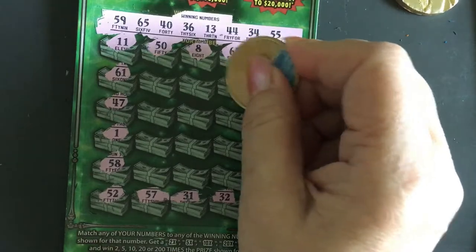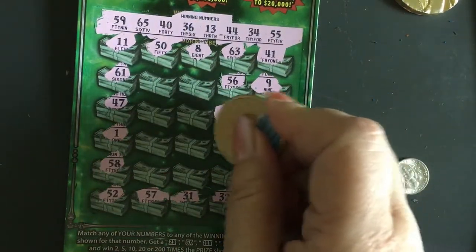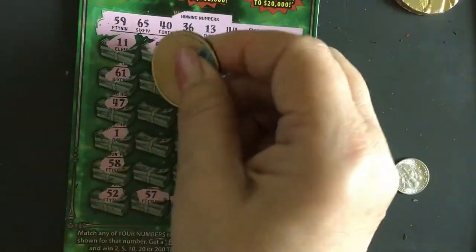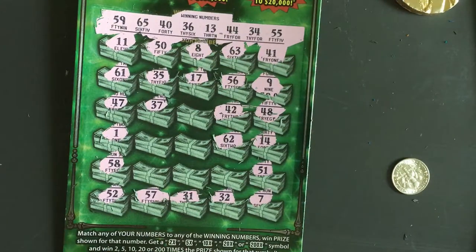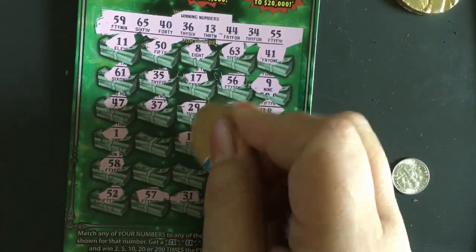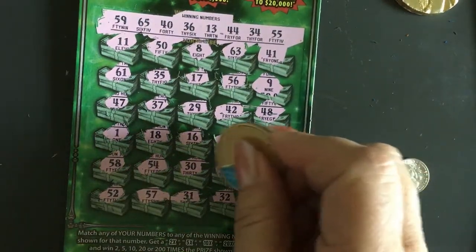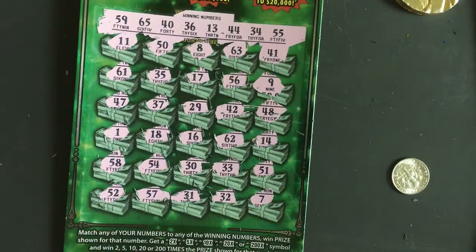Nothing so far. 56, 42, 62, 17, 35, 37, 29, 16, a 30, 18, and a 54. Oh, one more I missed. 33. That didn't help. So mostly one-off numbers. Not so good for this ticket.